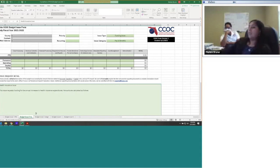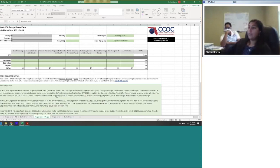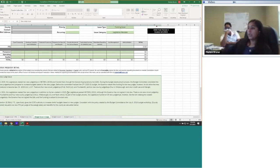And again, for health insurance, we've got some pre-verbiage filled out, and for the judges, that's only applicable to certain counties. So if you have questions on whether your county is included, you can see Jason. He's provided a great bit of verbiage that breaks it off into really good detail from the 2020 legislative session and the 2021 legislative session, which new judges were added to which counties or to which circuits.